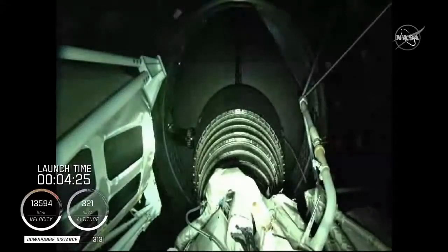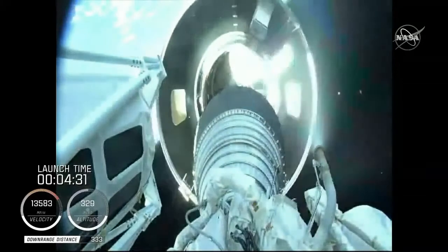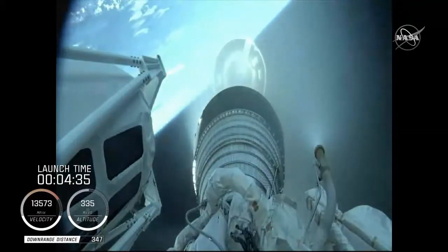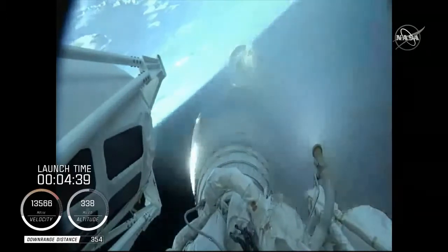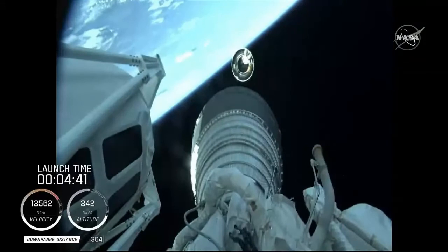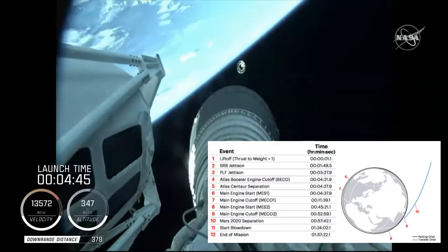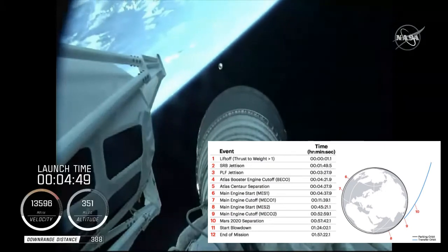ECO, booster engine cutoff, standing by for stage separation. And we have good indication of Atlas Centaur separation. So there you're seeing live footage. And we have the Mach rocket. 1, RL-10 operating. The upcoming footage includes the flight data from 26 seconds until 290 seconds after launch.